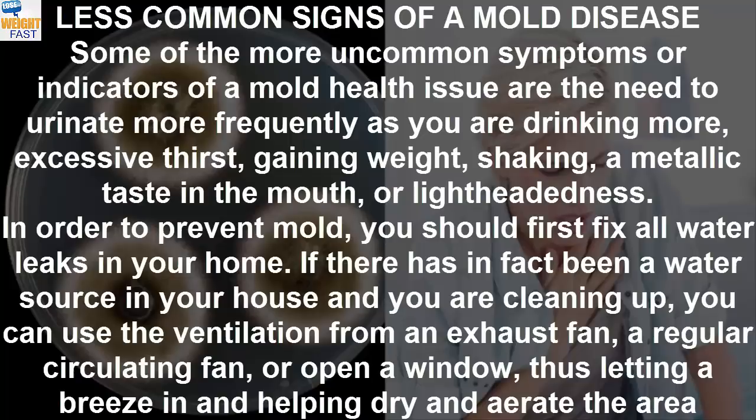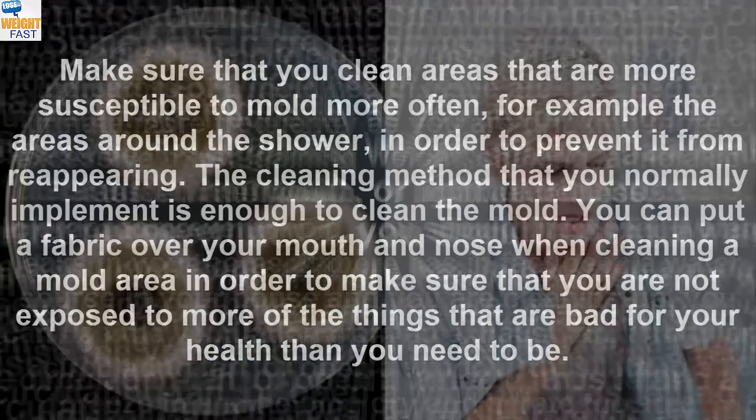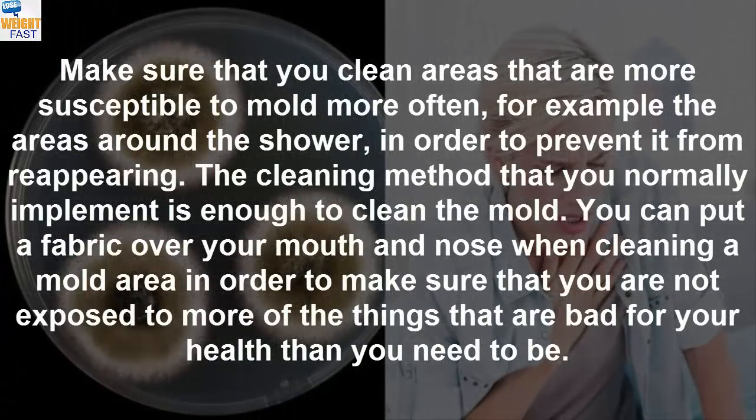In order to prevent mold, you should first fix all water leaks in your home. If there has in fact been a water source in your house and you are cleaning up, you can use the ventilation from an exhaust fan, a regular circulating fan, or open a window, thus letting a breeze in and helping dry and aerate the area. Make sure that you clean areas that are more susceptible to mold more often, for example the areas around the shower, in order to prevent it from reappearing.